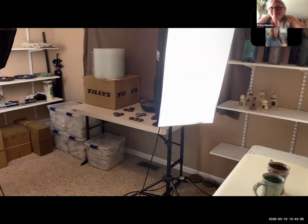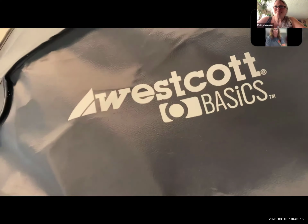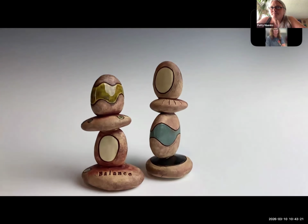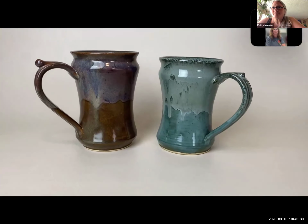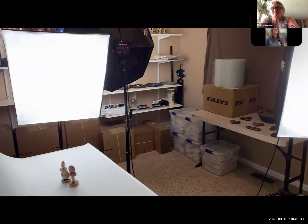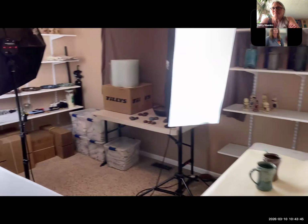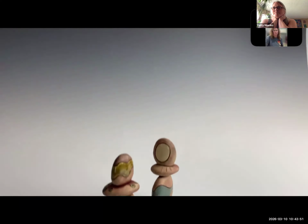So I actually have 2 photo areas set up. I invested in some nicer lights. I got the gradient backdrop. So this is where I do all my jury photos. And then this, with the white backdrop, is where I do my photos for the website. This has been a game changer for me to be able to have everything just set up in here. I adjust the lights. This one in here, I turn the overhead light off and I'm all set.